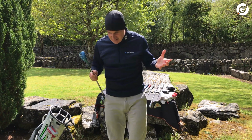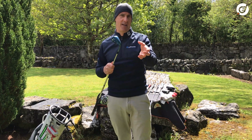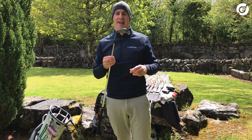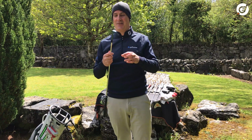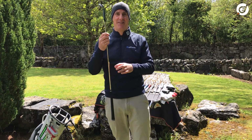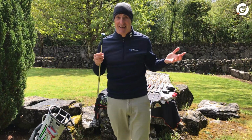I asked him, Alex, if a player breaks a club just before he's about to tee off, how long would it take to make a golf club to his specs? So he said, stick on your stopwatch there, time this, and he produced this wedge in about 2 minutes. Ground it, glued it, put the right shaft, got everything set up in about 2 minutes. That's how quick they can produce golf clubs. And he stamped it, so I had to take it, really.